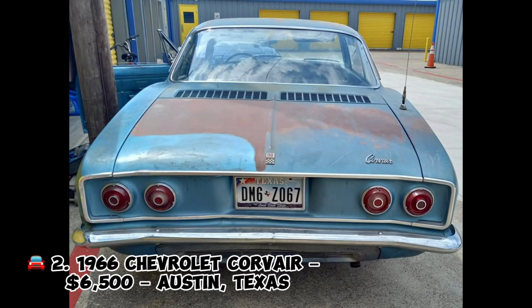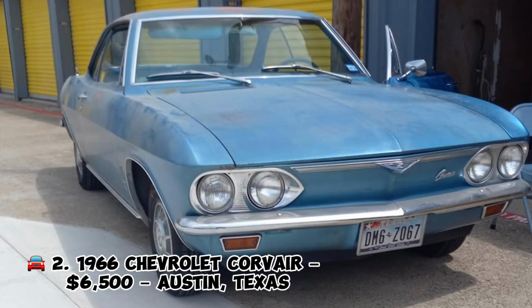Next up is a rare rear-engine classic, a 1966 Chevrolet Corvair with manual transmission. This one's been in the same family since 1970 and stayed garaged or stored all those years. It runs and drives with surprisingly little rust for its age.